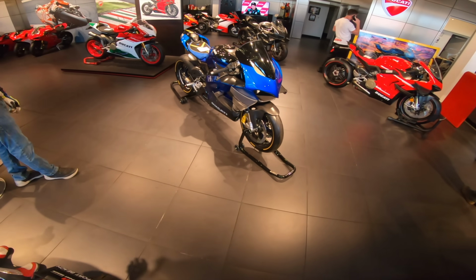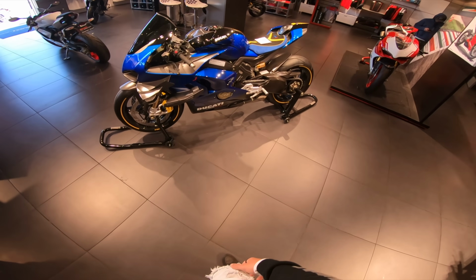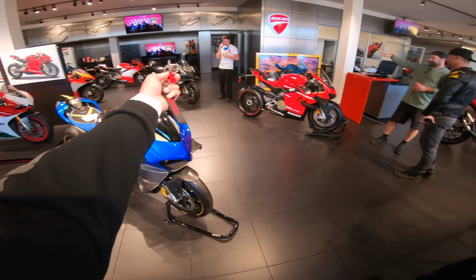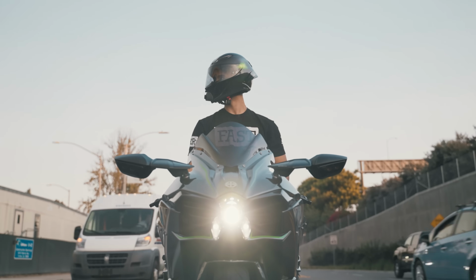Like over $300,000. V4j. Super Leggera. Revamped by Lamborghini. This is beautiful. I just noticed there's a, oh my god, how many? I know, we have 7 of them in here right now. 7? There's never been this.